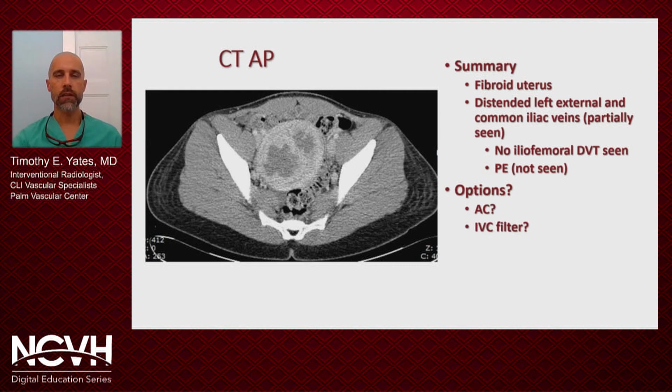So we did actually decide on starting by placing an IVC filter and then determining what the next steps would be. In terms of her vaginal bleeding, a hysterectomy would be a potential fix, but not feasible for her because she was uncertain whether she wanted to have children in her future, and additionally did not want to have surgery. So the UAE, or uterine artery embolization, as an endovascular means of stopping the bleeding, is another option that's on the table.